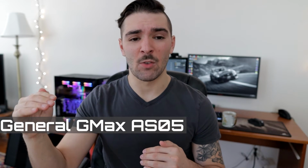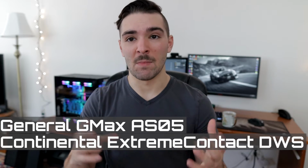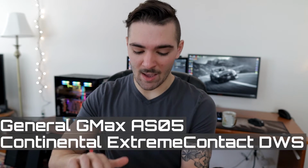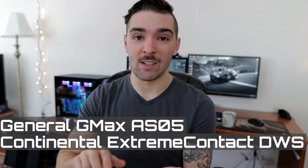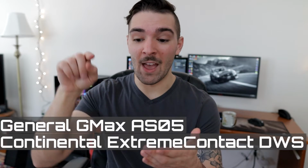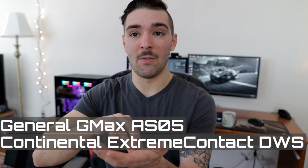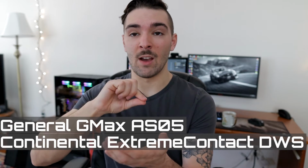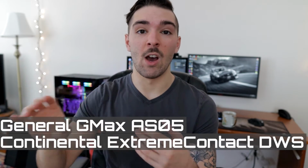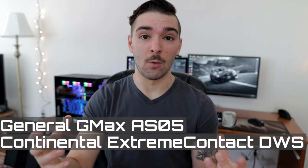One step up from that is the Continental DWS, which is the Extreme Contact all-season version, and they have a really good tread wear indicator. It says DWS on the tire itself, and when the S is worn down, the imprint of that letter is lower than the others. So as you use the tire, once the S disappears, I've lost too much tread for these to be safely used in the snow.